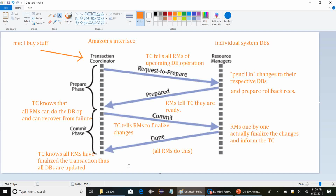At the end of the prepare phase, the transaction coordinator knows that everybody's good to go. In the commit phase, the transaction coordinator says, okay, now commit. Now finalize the changes. The resource managers, one at a time, they do that. They confirm back to the transaction coordinator that it's done. At the end, once the transaction coordinator has heard from everybody, it knows that the operation is done.